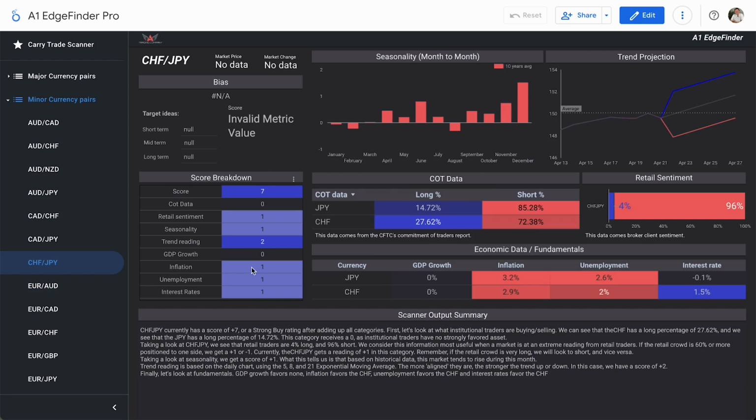Finishing up fundamentally speaking, fundamentally it looks fairly bullish. GDP growth is a neutral score, but inflation, unemployment, and interest rates are all scores of +1, meaning the Swiss franc is beating out the Japanese yen in all of those fundamental metrics. But let's go ahead and look at those numbers right here.